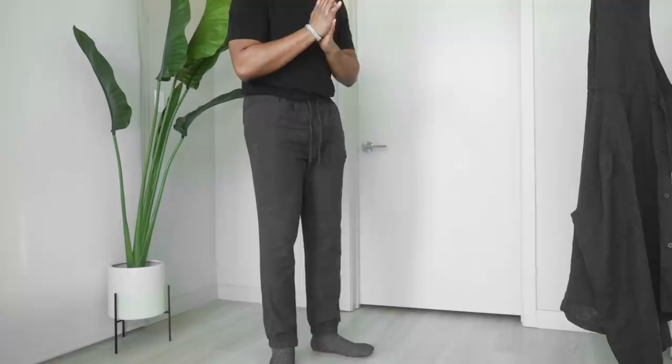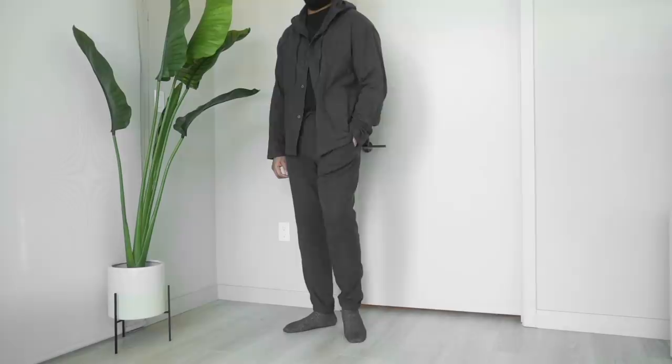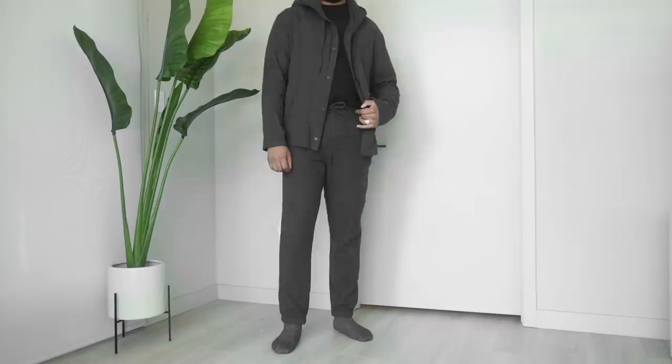And very similar to ASOS, they have very consistent color ranges. And they have a matching top that's like a button-up hooded shirt that's also very lightweight. And this is the only sweatpant you're gonna see on this list that I really feel like is a legitimate piece that I can wear in the spring and summer, inside the house and outside the house, in my opinion.